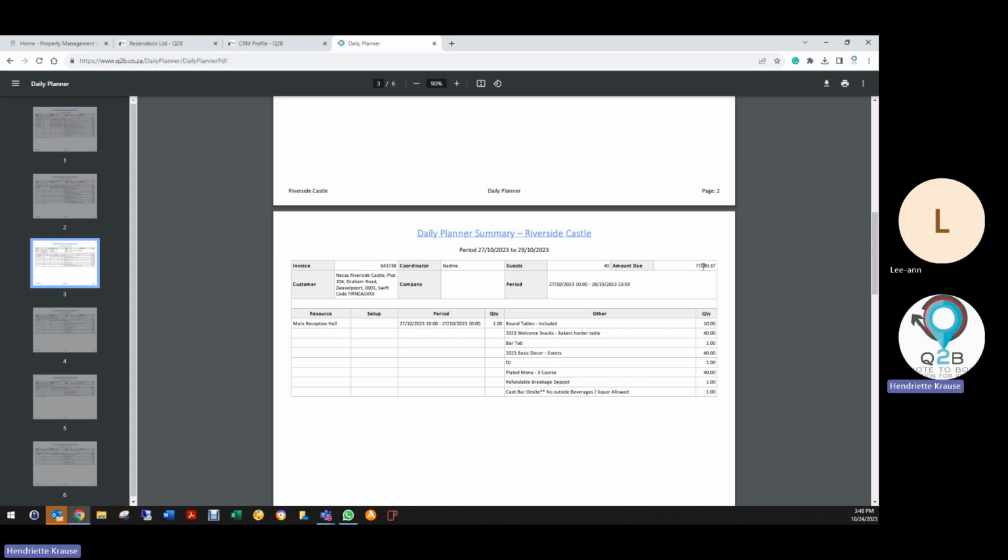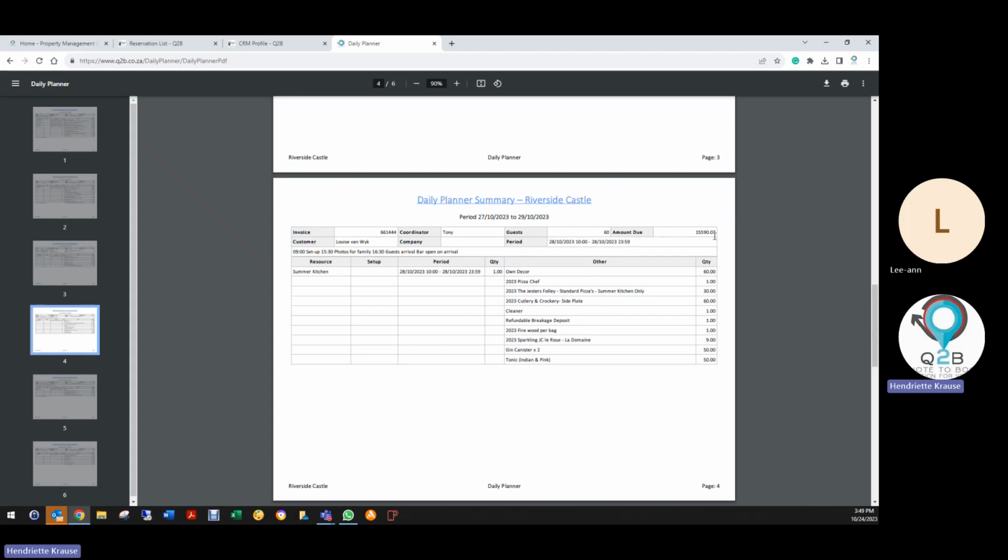Okay. Here's one that still owes you 77,000 Rand. Nesca, Riverside Castle. Yeah, I think that's the one that's overseas. Good. So there's an event that's apparently happening this weekend from the 27th to the 28th. And there's 77,000 Rand outstanding on it. Yes.